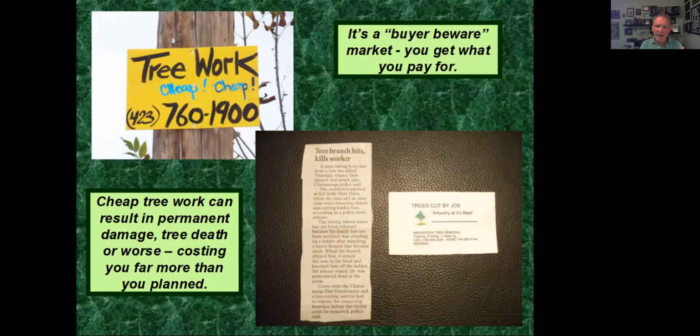They had to take an exam. They have to keep up continuing education units to remain certified. So to do that, they're learning the latest information. When you have tree work like this guy here, "tree work cheap," well, that's what you get, is cheap tree work. "Trees cut by Joe." When you have a thing that says "arboristry at its best," well, there's no such word as arboristry, so that's a red flag right there that this person may not know what they're talking about.